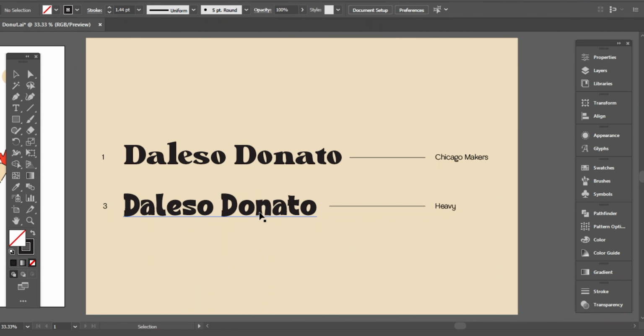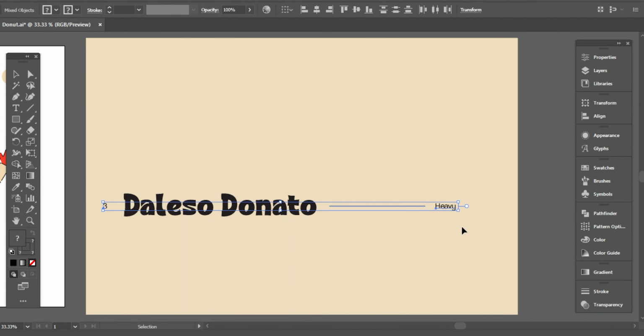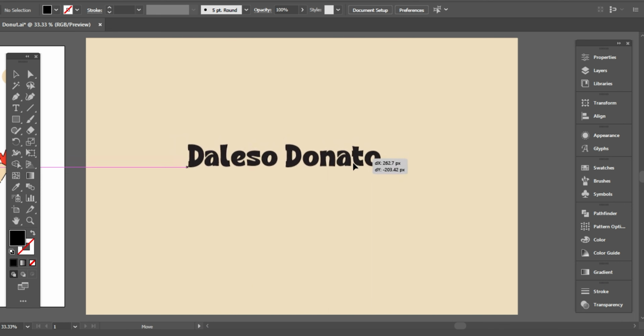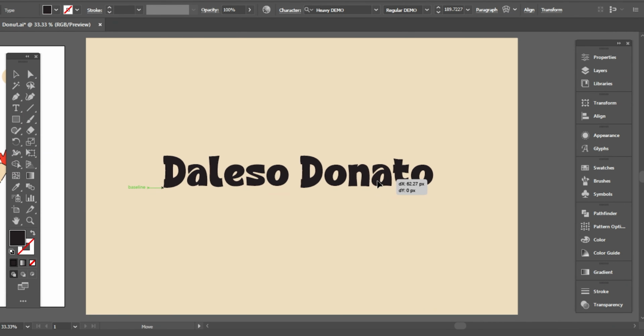Between these two fonts, I find this third font quite unique, and it gives that handwriting vibe. I'm working with this third one. This font is a good one to use as it is, but there are a few things I can change and I can present it in a better way.